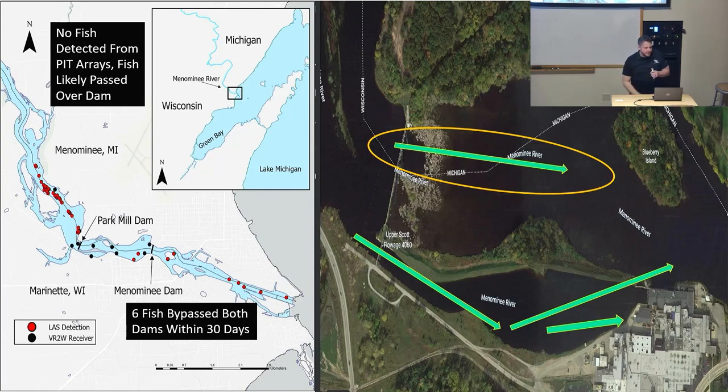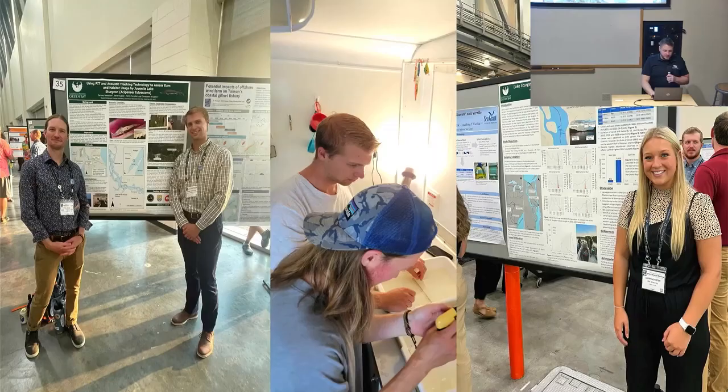Once this happened, shortly after our release, the river froze up and we've been out. So my crew is really anxious to get back into the Menominee River and to go check these receivers and see what's going on. It's been a wonderful opportunity for my grad students.